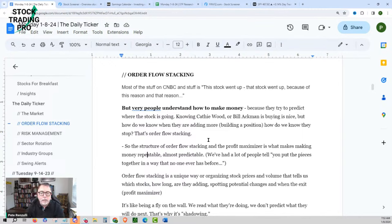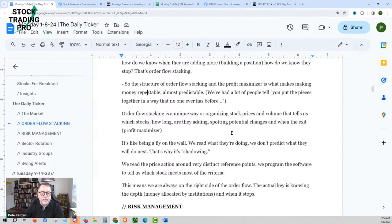Because they try to predict where the stock is going. Knowing Kathy Wood or Bill Ackman is buying is nice, but how do we know when they are adding more, which is also known as accumulating or building a position? How do we know when they stop? Think about that. How do we know when they add? How do we know when they stop? That's order flow stacking. The structure of order flow stacking and the second part, the profit maximizer, is what makes money, making money repeatable, almost predictable.